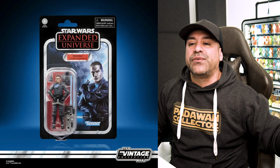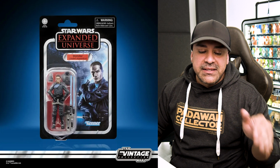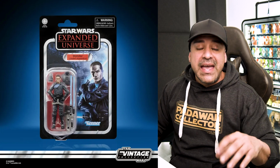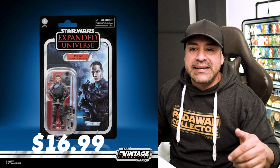And TVC is also giving us Starkiller from The Force Unleashed. Now this is a repack, but the card is different with a photo real update. And I know everybody wants to see this character in live action very, very soon, including me. And it's gonna be available this spring, retailing for $16.99.